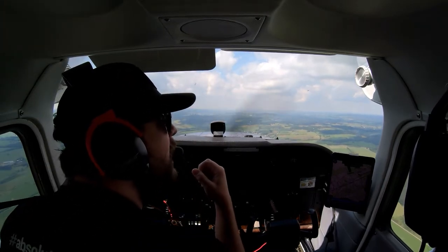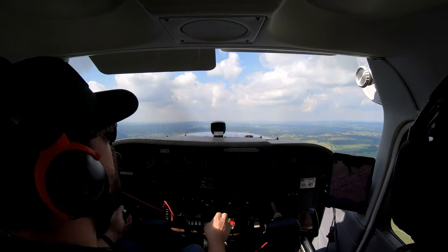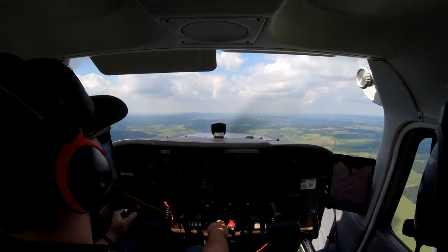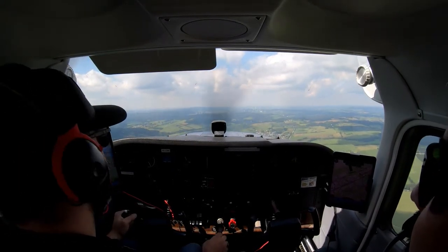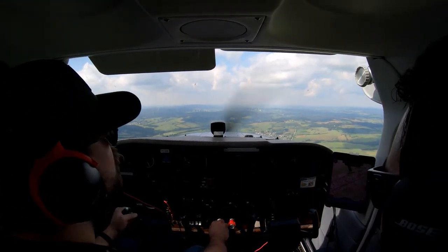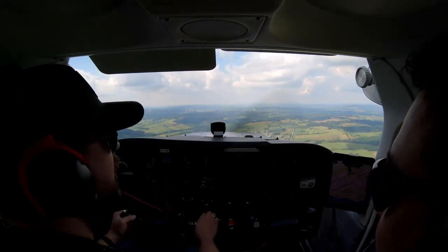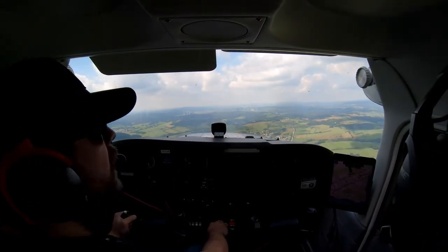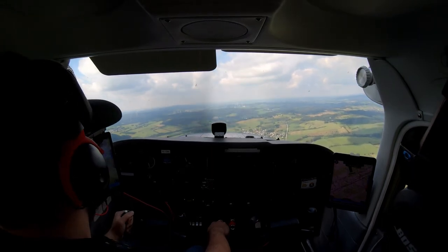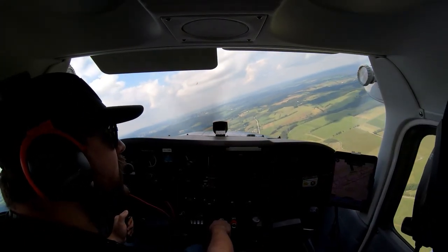So where's the power line? It's here. Yeah, I see it. Yeah, okay. Stay 100 meters before it. Flaps 10. Carb heat on. Landing light on. No power. Lining down. And turning base. Papa Bravo November turning base 05.